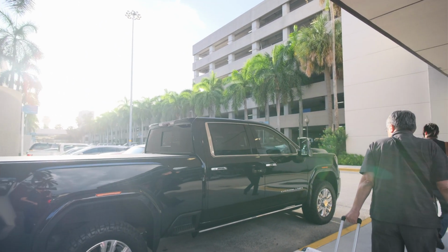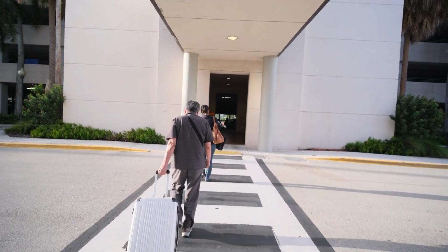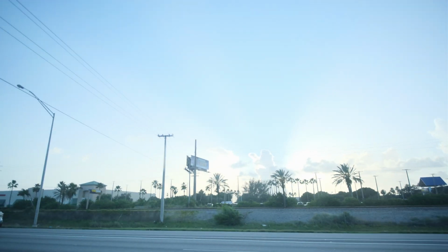We have just arrived at Palm Beach International Airport in Florida after traveling from New York City. It is already late in the evening, so I will head to my hotel and then to the Morikami Museum and Japanese Gardens tomorrow morning.